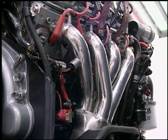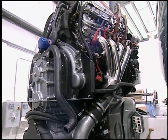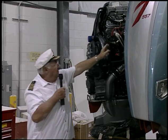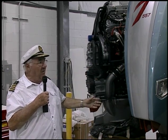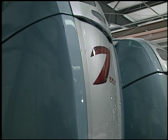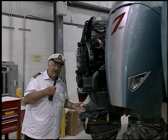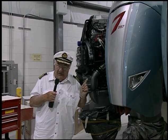Take a look. You recognize that? That is a Cadillac CTSV supercharged engine with custom headers on it. So it probably is actually more than the 557 horsepower that you find in the Cadillac CTSV. They put 4 of these on a boat before, right?